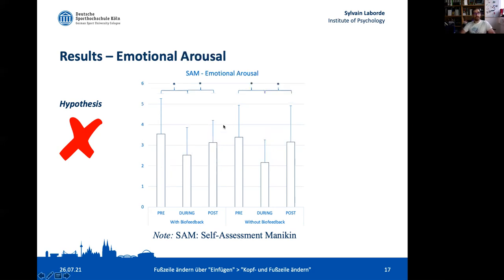The next point regarding emotional arousal. Here again, no differences between the conditions. In both conditions, we had a similar decrease of emotional arousal during the slow-paced breathing condition, either with or without biofeedback.